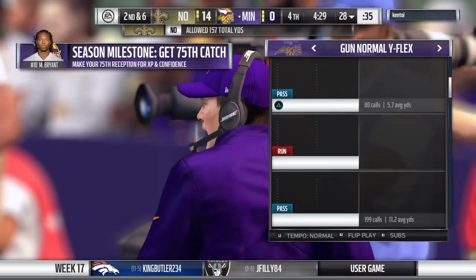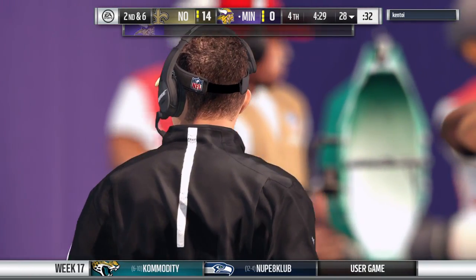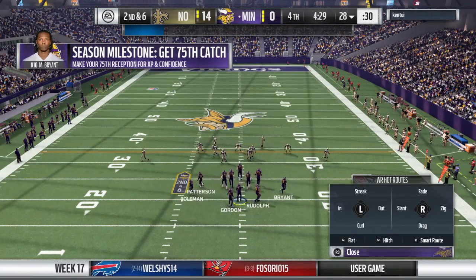When you see zone defense and you know you got a drag route on as your primary call, you got to be really careful as a passer about how far you let your guy go, because he might wander into some tough coverage.